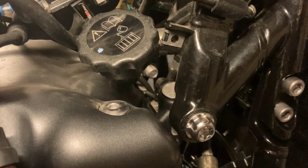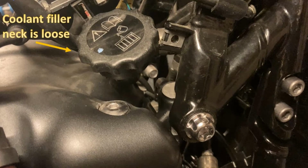I actually found the filler neck for the coolant system just hanging loose there. I'll just put on a sign so you can see it here. You have it. And it's not supposed to be like that. It should actually be fixed. There is a screw hole that you see here, and there's nothing in it. There should be a screw, and then the filler neck should be attached to it as well.